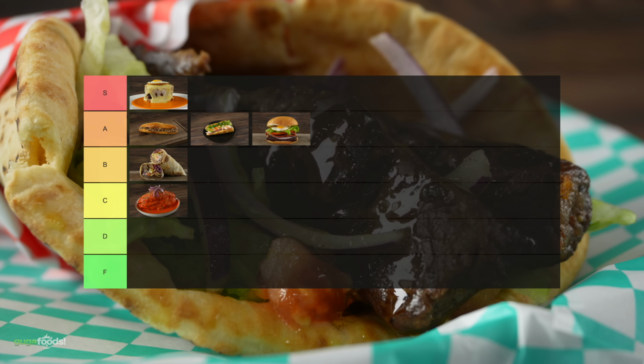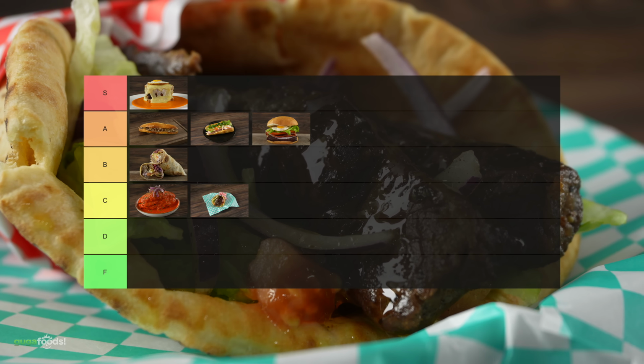It's not a bad sandwich. I just think it could be a better sandwich with more things added to it. Wow, I'm very surprised about that. I thought they were gonna love it, but gyro is always good to me, so I'm gonna put it on C tier.